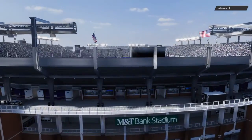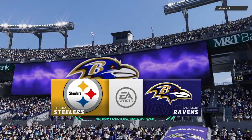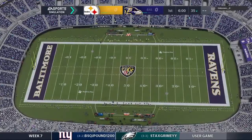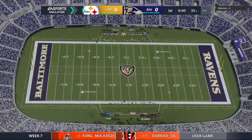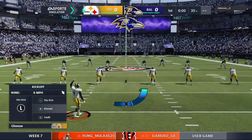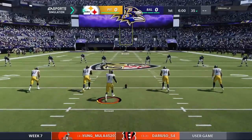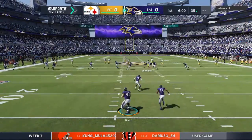EA Sports coverage of the National Football League brings us to historic Baltimore, Maryland and M&T Bank Stadium. Here's the scene a short time ago. The Ravens introduced to this sellout crowd, and through a sea of pyrotechnics, out they came from the tunnel. We're set to go as the Ravens get ready to match up with Ben Roethlisberger and the Pittsburgh Steelers.